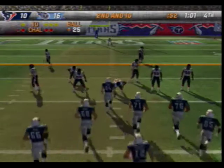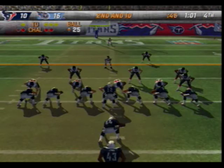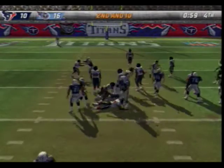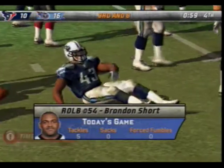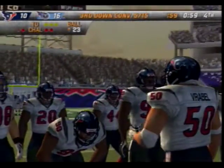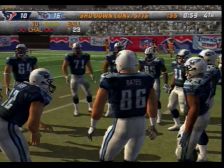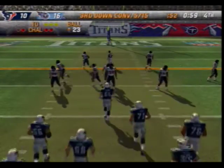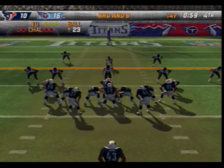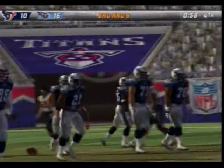Second and 10. Ball on the 25-yard line. Hold the line! The Texans come out in a 4-3. With the carry, Short is there on the stop at the 23. Lynch battles his way forward for what appears to be a 2-yard pickup. And there's the kneel down by the quarterback.